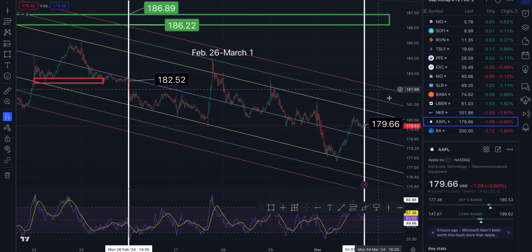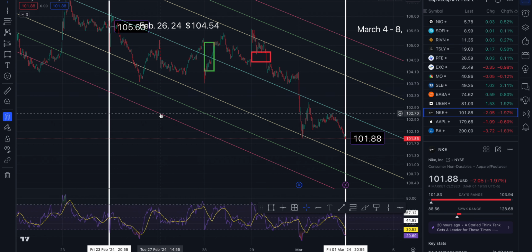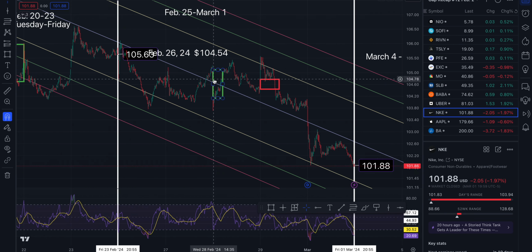Let me quickly go through the other ones. Nike, 101.88. Again, all I'm doing is pointing out gaps, okay? At least I'll stick to the program here. This gap developed. We went down, closed out to the upside right there. This one, we went up, so then I anticipate down, and it closed right here. But that's not the gap that I have been tracking. That's just something that opened up.